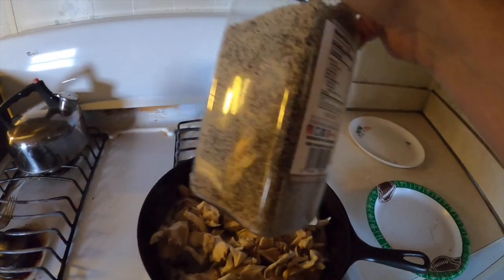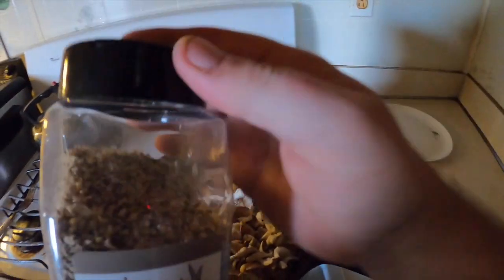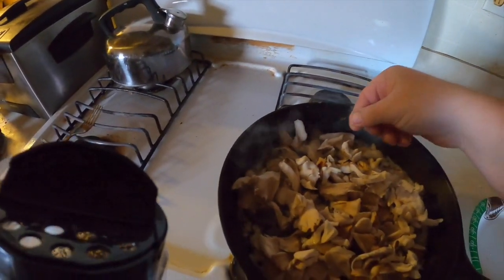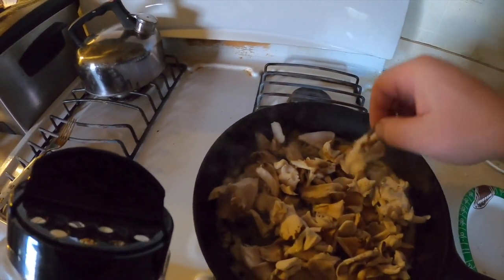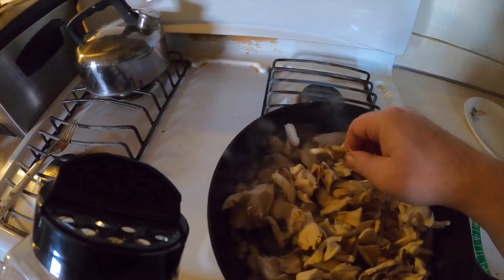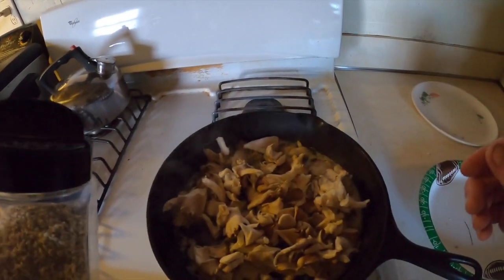And like I said, guys, I'm gonna use this Crooked Bend garlic pepper salt. This stuff's good. I've been using this on a lot of different dishes. And some more grass growing right through the mushroom. I didn't even see it. I don't mind eating grass. I've eaten worse, but I'd rather not.